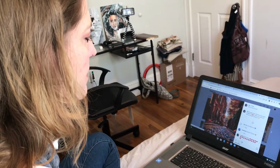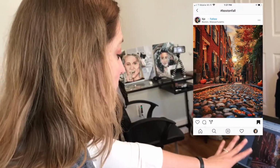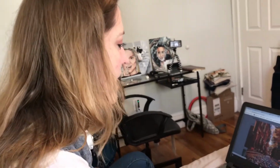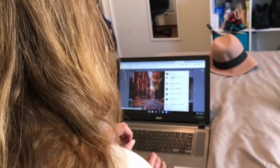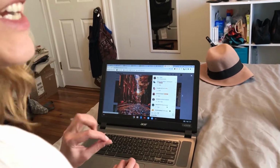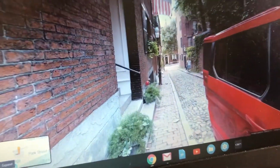Yeah, so the guy's caption for his photo, which is this beautiful cobblestone street in a brownstone area, he said, "Who can name this famous street?" And so I would just scan the comments, and it's either Beacon Street or Acorn Street, but that's a good place to start. So I don't think it's Beacon Street because Beacon Street's a main thoroughfare, whereas Acorn Street looks pretty promising. Yeah, that's totally it.